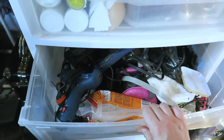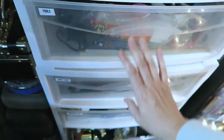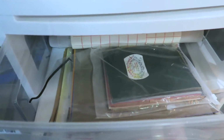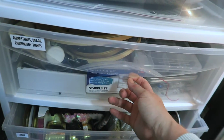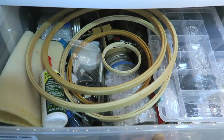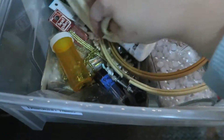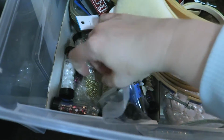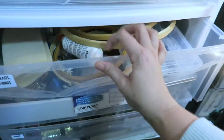Tools, and this is like electrical tools, kind of everything that needs to be plugged in, and stuff that goes in there. Moving further down, we have Cricut stuff for my Cricut that I need to use more of. Down here, we're getting further down: rhinestones, beads, and embroidery things. That did not mean to rhyme, but it did. That's adorable. Everything is in its own little bag. I've put all of my beads in small bags and in little compartments. So handy. Everything is where it needs to be. I love this little drawer.